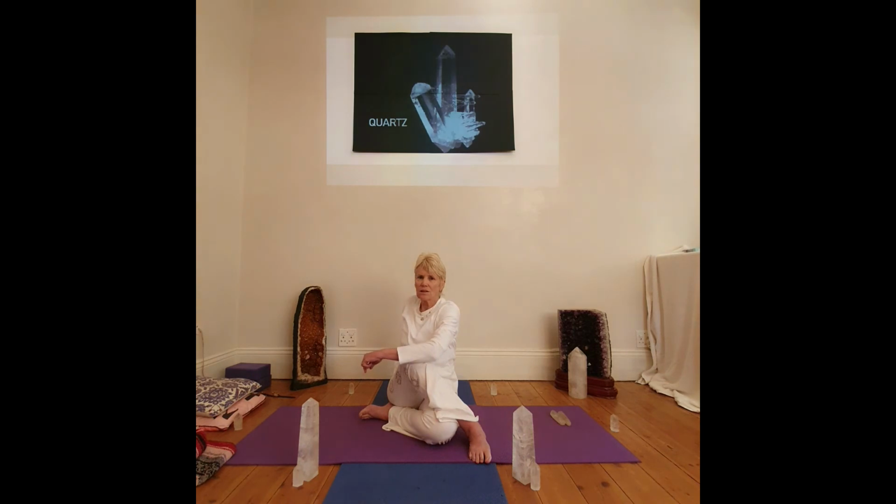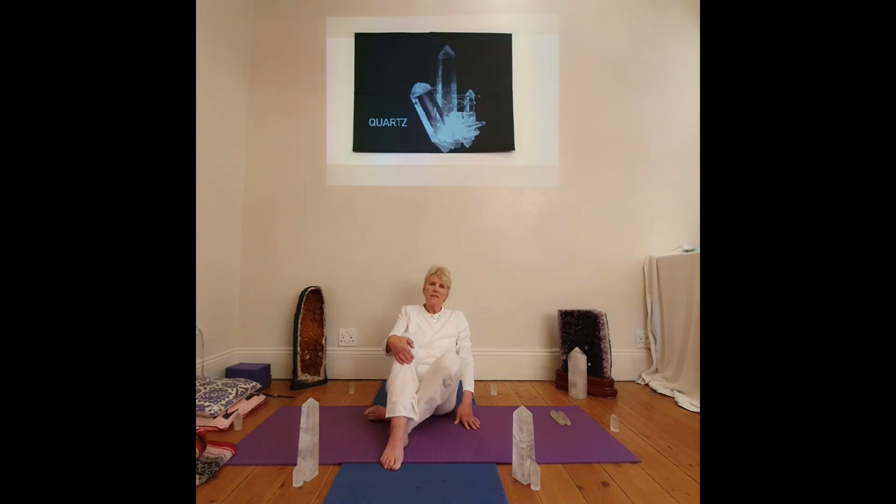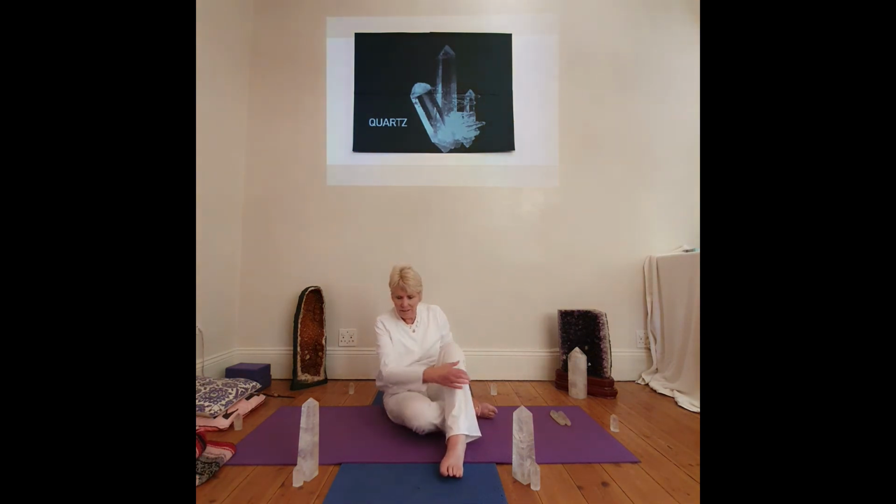And then slowly, slowly release. And when you sit after a twist, you normally have that kind of stoned feeling. You're still going to have it, especially working with the quartz. So feel that sense of, okay, wow, what's moving inside of me? What's shifting? And then slowly release, and we're simply going to go to the other side.